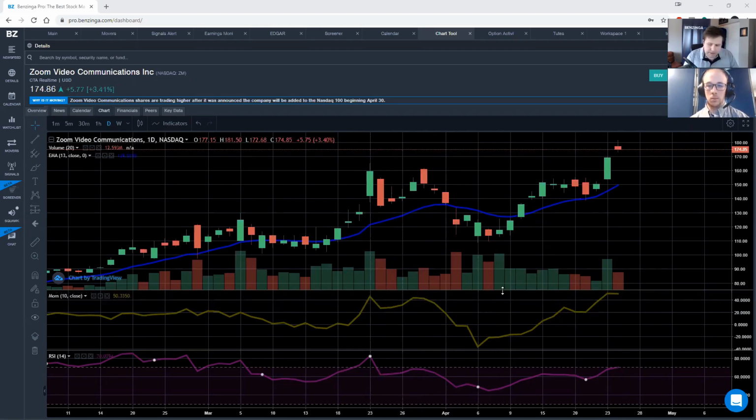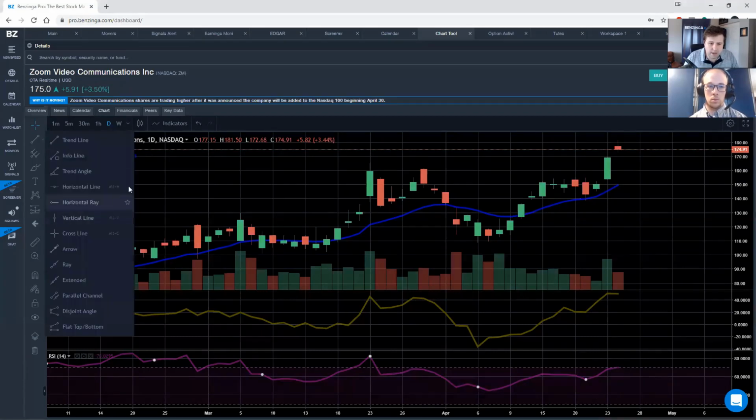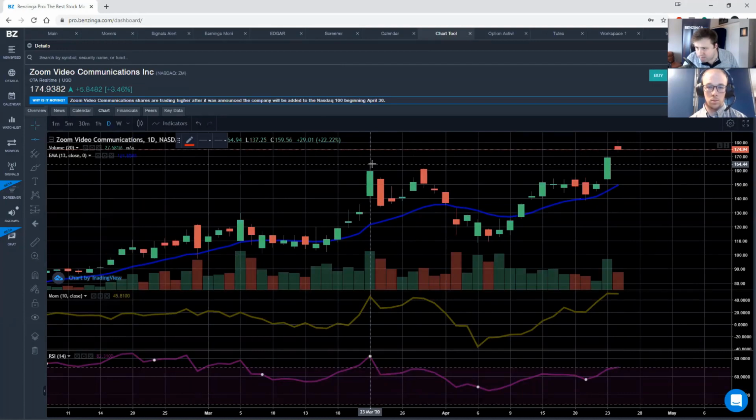Now, it's important to realize that as everything in the stock market, nothing is 100%. So if you're going to take this trade, always have a trade plan ahead of time and know what your stop is. So in this particular example, you can do a number of things. If you wanted to make this a more long-term trade, you could make your stop closer to the moving average line. But if you wanted to make this an even quicker trade, you can go ahead and draw a horizontal line here. And we want to mark off the tops of these two candles.